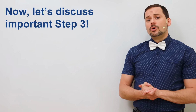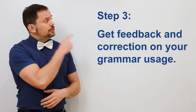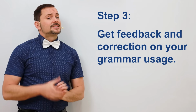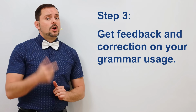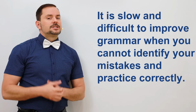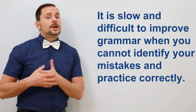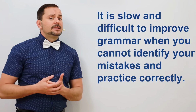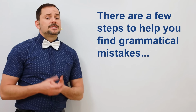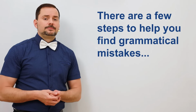Now, let's go to important step 3. The third step to really improving your grammar, just as important as steps number 1 and 2, is to get feedback and correction. It's very slow and awkward to improve without actually knowing where you're making mistakes, correcting and practicing the right way. There are several different ways to recognize mistakes in your grammar.